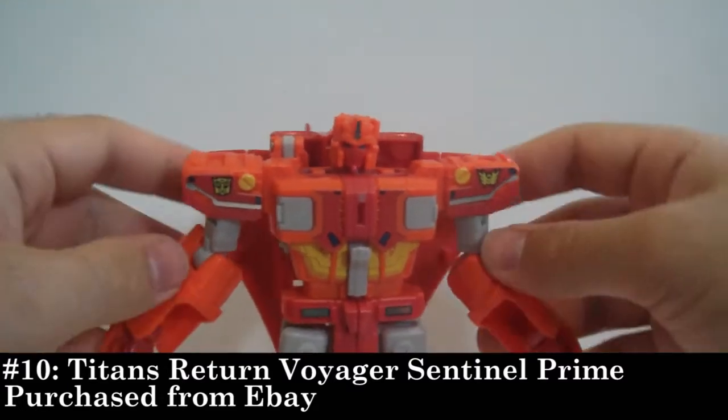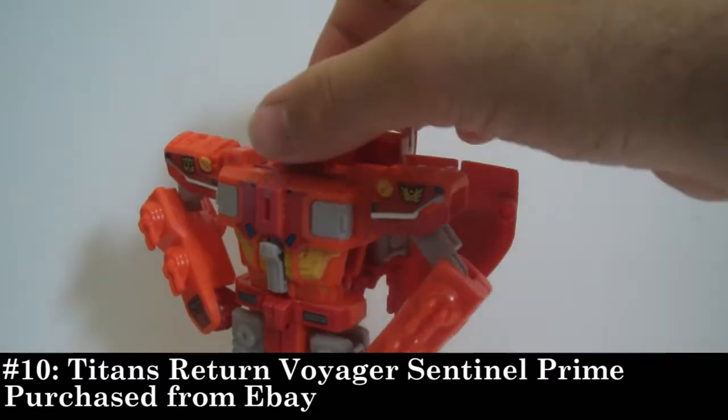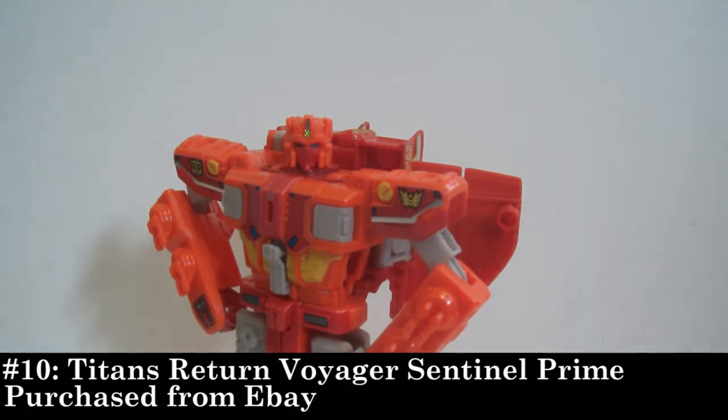Now, many will overlook this figure and write it off as a collection of everything wrong with the Titans Return line, but if this is the worst the line has to offer, then hey, it was a pretty good line overall. Okay, we're gonna leave it.